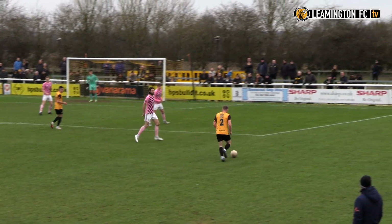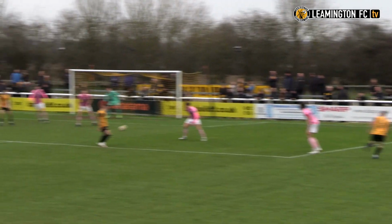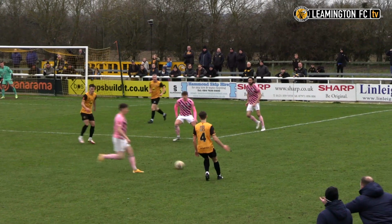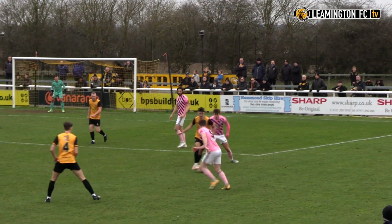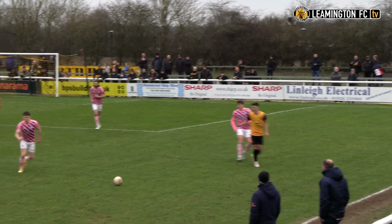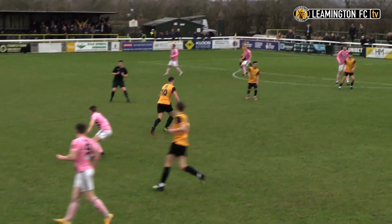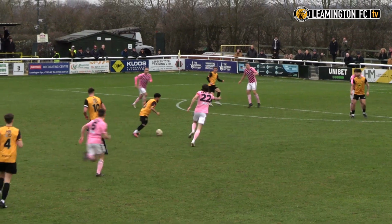Meredith comes forward, looks for his options. First chance to cross, gets in towards the edge of the 18-yard box where Liam Cross collects. Back out towards Perry. Perry now in towards the feet of Cross again, like Leamington did at this stage in the first half. They just start to use the ball a little bit better, and then Edwards just has to make sure that he puts his body in to retain possession.